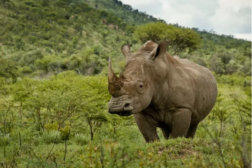White Rhino, the 15 animals to see on an African safari. The easiest way to tell Africa's two rhino species apart is by the shape of their bottom lip, wide and square for white rhinos and pointed for black rhinos. The name white rhino comes from a mistranslation of the Dutch word for wide.